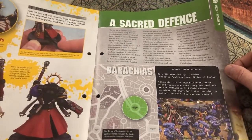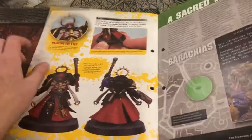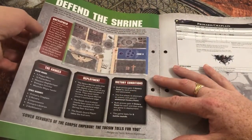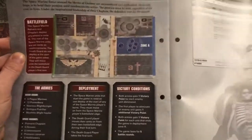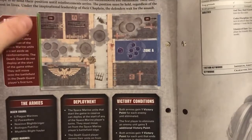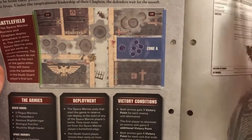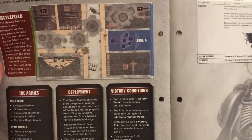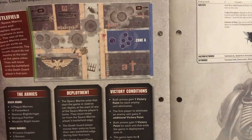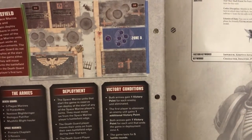We now go into a Sacred Defense, which is another mission. So this mission will introduce the use of our new character. Defend the shrine. So what have we got? We've got the Plague Boys coming in on this edge, and we've got Space Marines holding a zone, and yep, keep the Plague Boys out. It's circle the wagons, keep the Plague Boys at a distance.